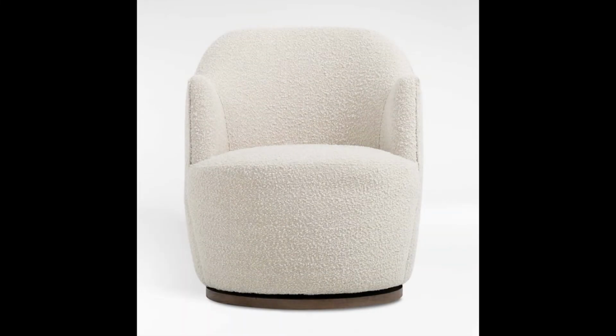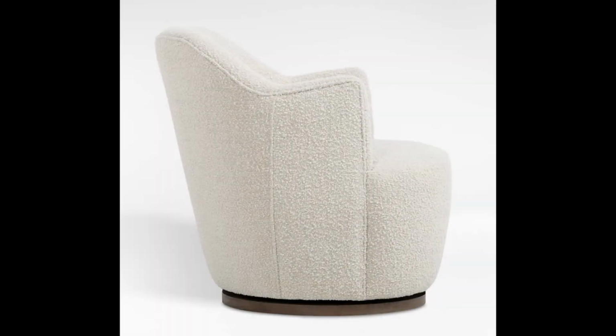This next one is called the Dawes Swivel Chair in a boucle fabric. This one is a much more simple design, whereas I think the Leanne Ford one, the Sereno, was a little more of a directional idea. A little more fashion forward are the other ones, but the Dawes is a bit more minimal in design, but still beautiful. So love all those boucle. It gets a stamp of approval from me.